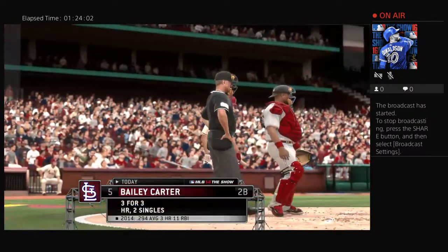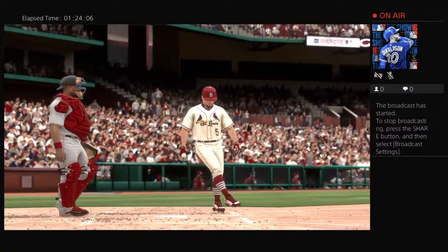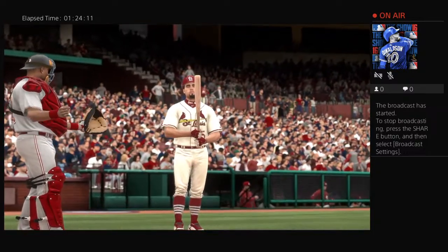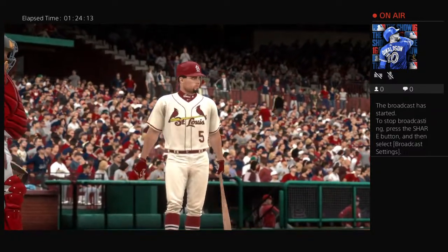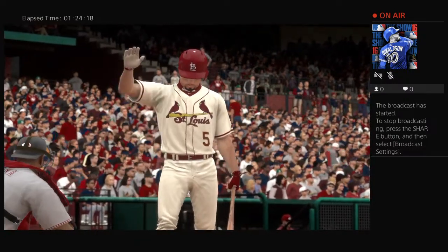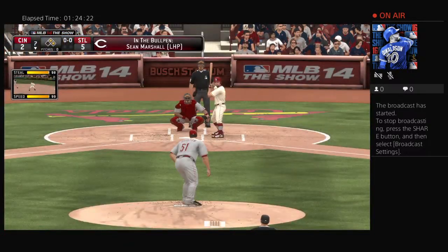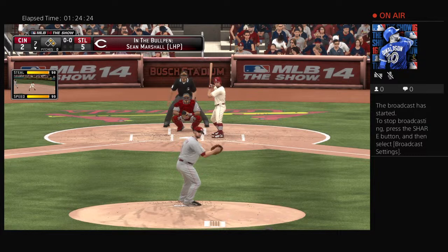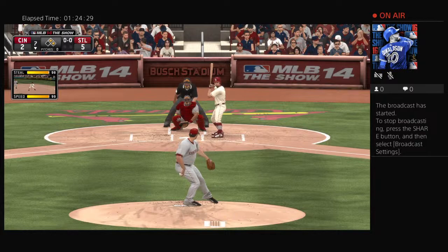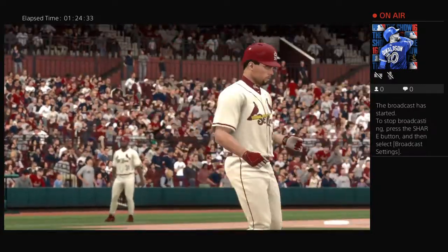Number 5 will come up now in yet another big RBI opportunity. And he's got 4 already, and he's got a chance to make this a game to remember. Let's go one more time, baby. Coming. Get that, Rennie. Now a swing and a hard hit grounder, but a foul ball here.